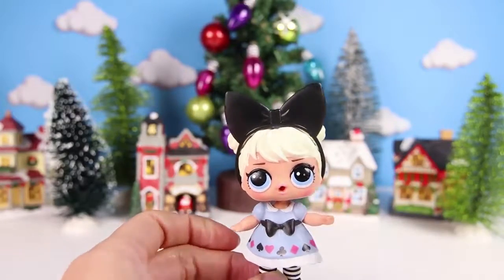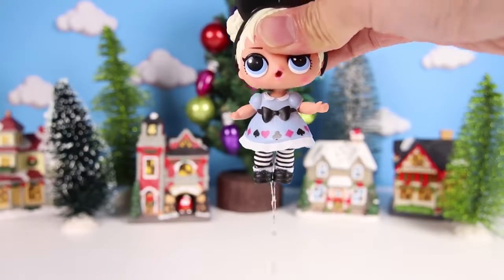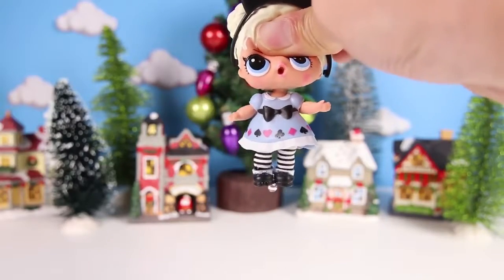And now, let's give her a little teeny tiny squeeze. She's a tinkler! Did you get it right? Give me a big thumbs up if you like tinkler LOL dolls.